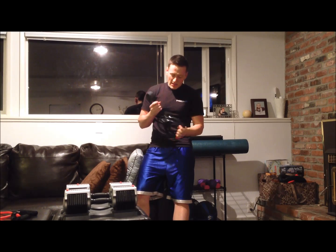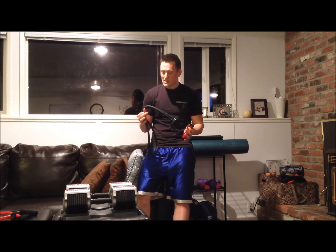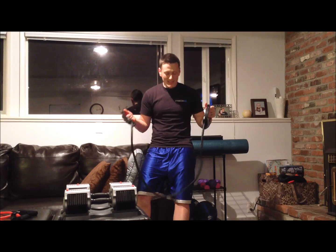Disadvantages, big disadvantage is these actually, for me, limited my strength gains. I didn't have dumbbells at the time, my first 180 days in P90X. I lost 53 pounds, but I think I could have made a lot more gains if I had free weights. You're limited by the resistance this offers. Same with free weights, but with free weights you can go really high in weight.